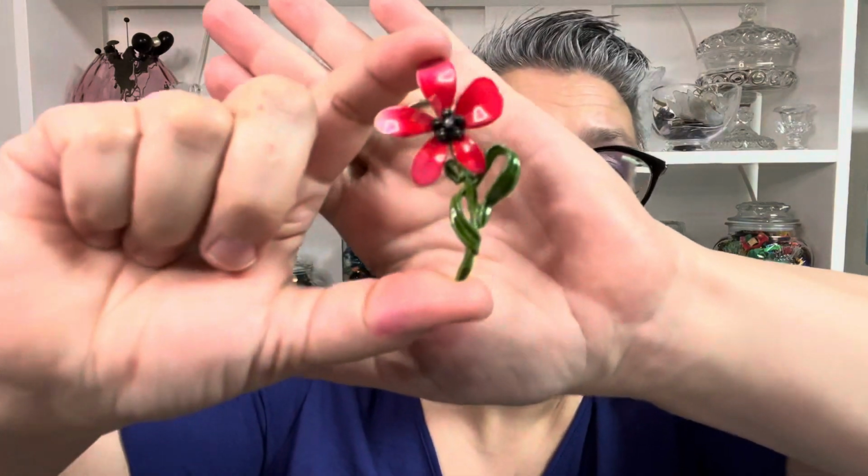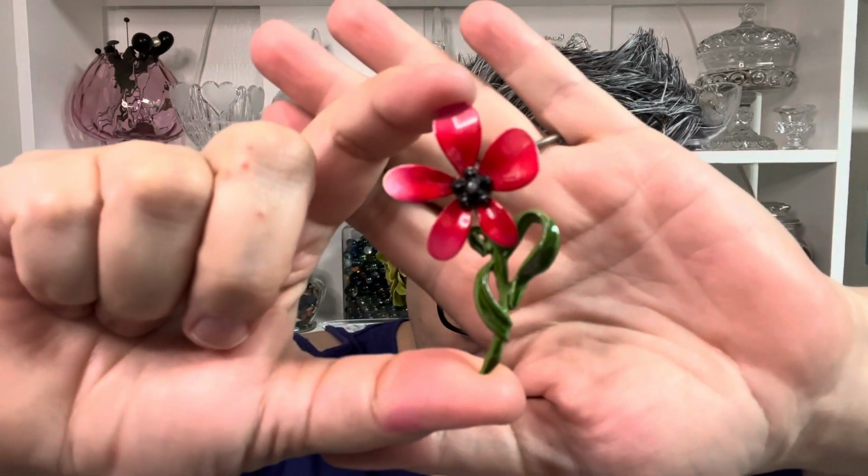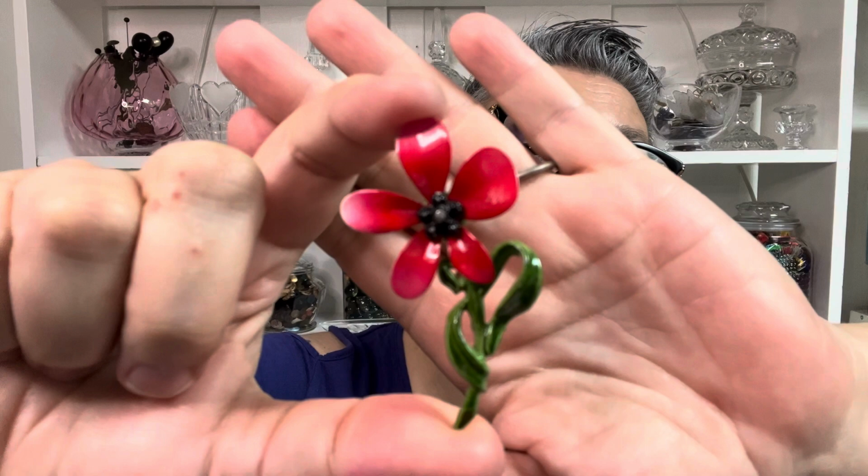That one was also metal, and so is this one. It is a 2.5-inch red flower brooch with stem.